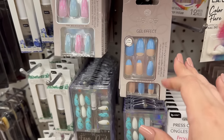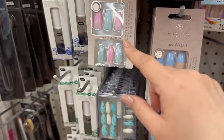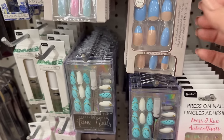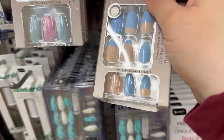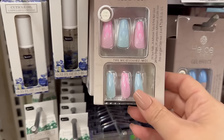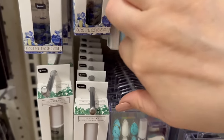Again, I'm gonna include the price. I found this particular style at another store. They have this one, blue with the natural color. I'm just trying to see if they have any other styles, just to show you guys, because the other store had two other styles. I'm not seeing that, but they also have these ones with the flames. They are pink and blue. These are cute as well.